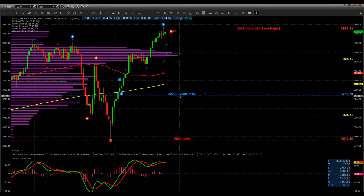You can see the dividing line between being in the red and being in the green for the year. You can see the all-time highs made this past week, the 2021 lows that were made earlier in the year. We almost came down and touched it. You can see here the fact that we've made new all-time highs, that any move lower is going to be a dip. You can see all this volume over price right here.